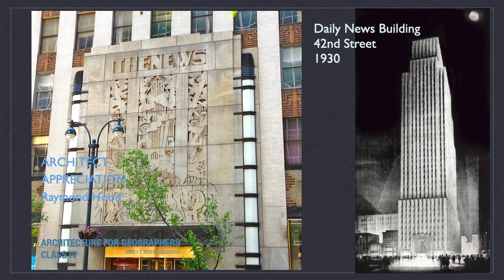The next project is the Daily News building on 42nd Street, right across the street from the Chrysler building. By 1930, Hood had passed right through Art Deco. This is certainly an Art Deco building, but it evokes the 1960s with its dead flat top. There are no towers on this building. This is a cut-off slab. It looks like the set for Mad Men. Of course, it most famously is the setting for Superman and the Daily Planet. This is the building he jumps and flies off of.